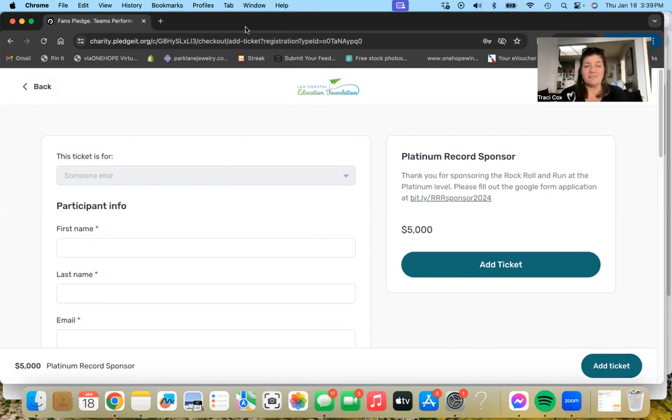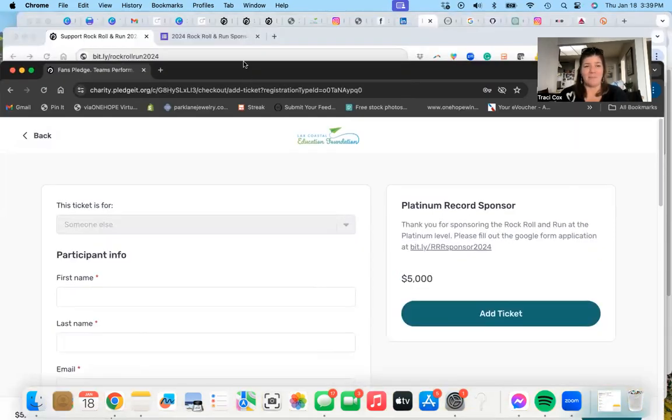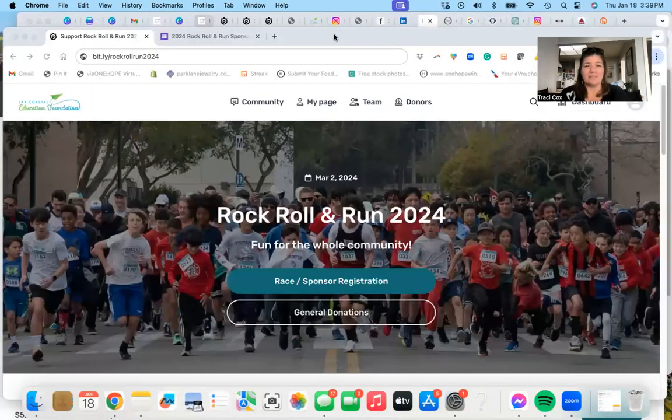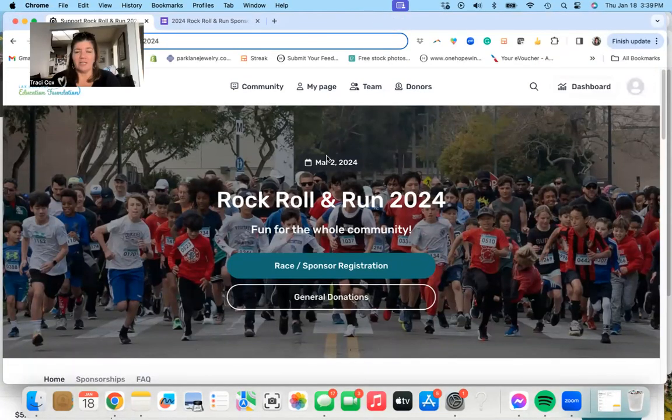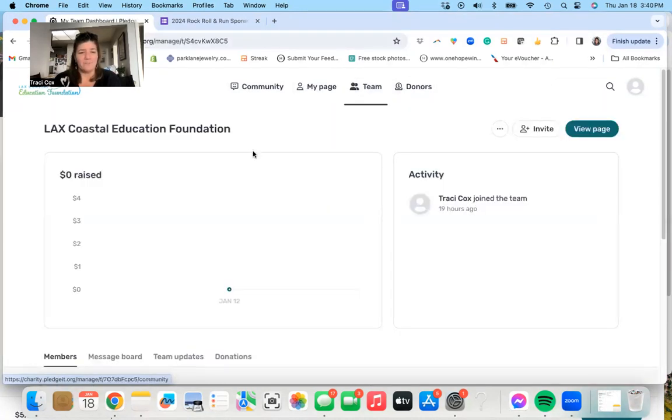So after you have signed up and I made you team captain, you will then get a different view for your page. Let me move me over here. You will then have this selection at the very top: community, my page, team, donor. So we're going to go to team. We're going to focus on that right now. And this is kind of like your overview dashboard.